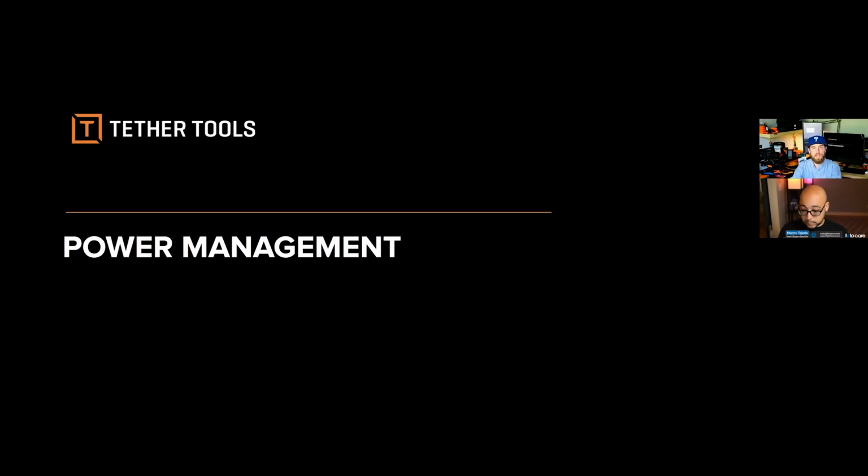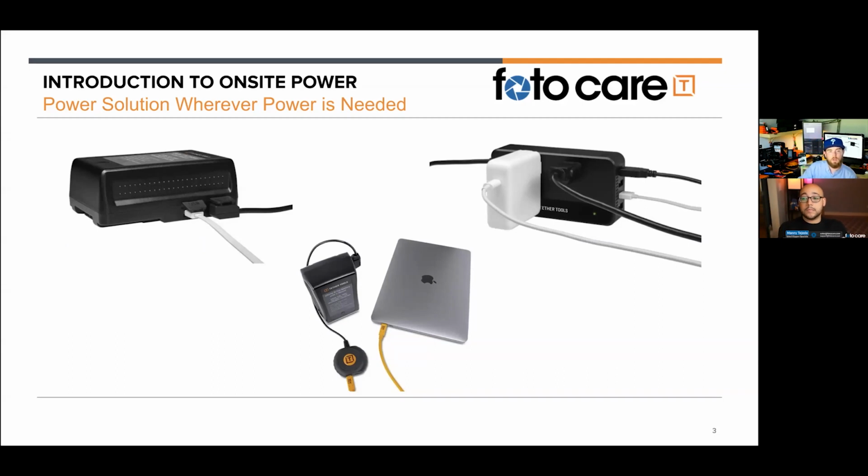Let's chat about the different options we have. Right off the bat, you have some really cool options Tether Tools is bringing to the table right now to take just about anything you can get on any production set and convert it to a USB-C power source, or anything to power a camera, computer, charge a battery, just about anything you need. You've got the DTAP battery that you can plug just a USB-C brick right into, and that's going to power you for 2-3 hours on a heavy tethered session.